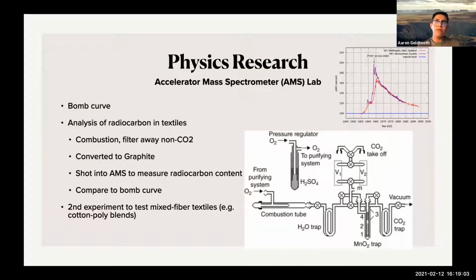So if you have textiles from that era, they're going to have a bit higher than normal carbon-14 radiocarbon content that we are testing, to see if these old shirts and t-shirts like that.